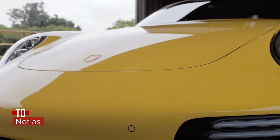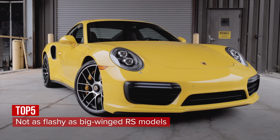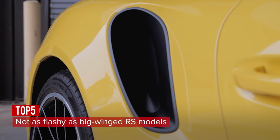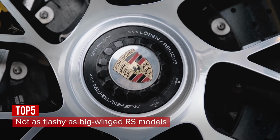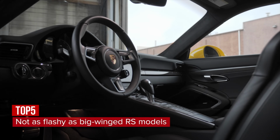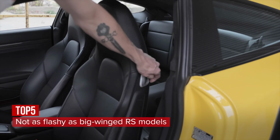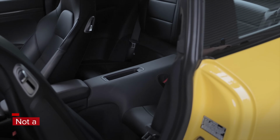This yellow paint doesn't exactly scream demure, but the Turbo S has surprisingly few standout exterior features except for some large air intakes and center-locking wheels. Inside, it's cozy but comfortable with standard bolstered sports seats and plenty of physical buttons. As always, the back seat is all but useless.